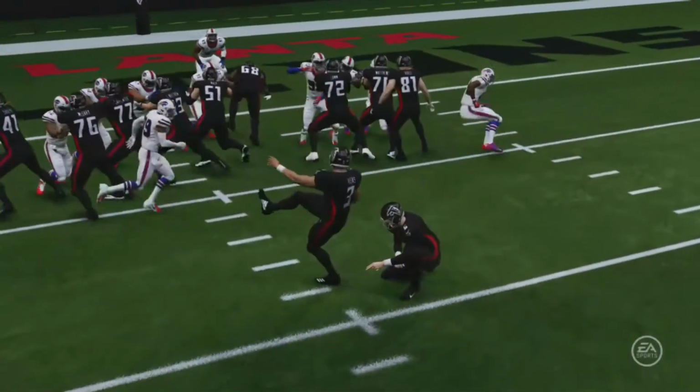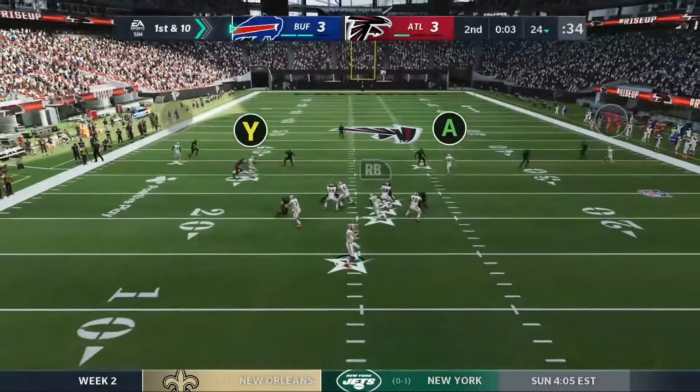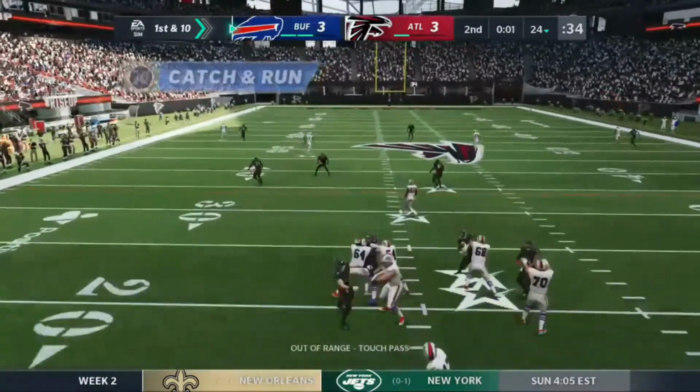Rosas's kick is good. And that will tie things up as we head toward halftime. Play, and then these two teams will head to the locker room all even. And you know the play caller's just feeling it right now.